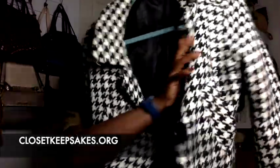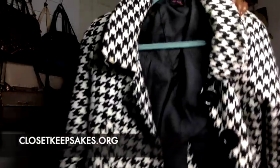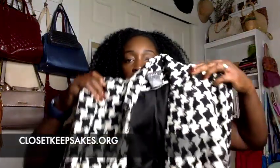I don't know if you guys have the chance to see that, but the buttons are huge, which I think make a statement on a jacket like this. It's warm, something I could throw on for work and go about my day. I think it's really cute. It is replacing this item. Let me hang this up. And it's not on a hanger because it's going in the donation bin.